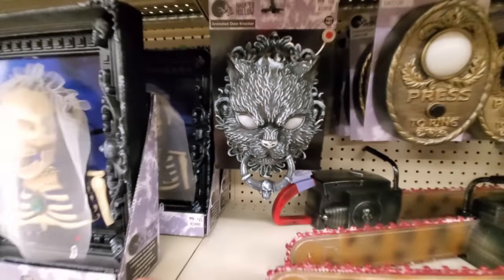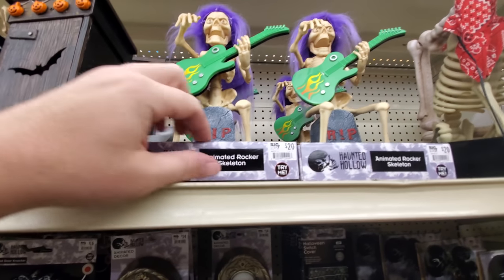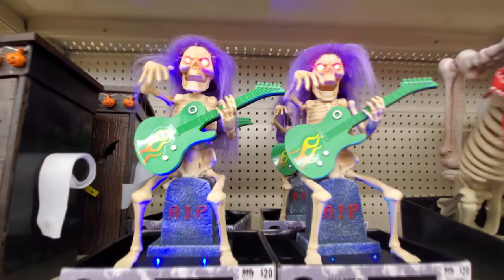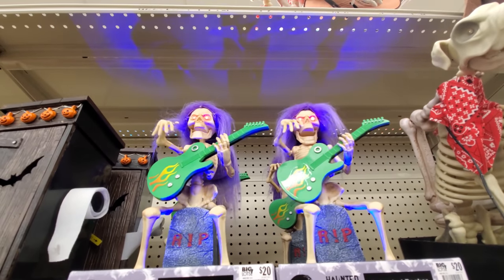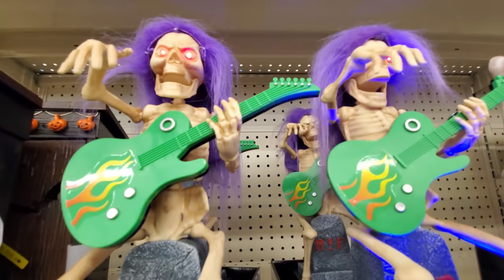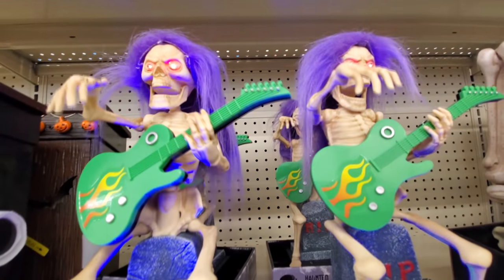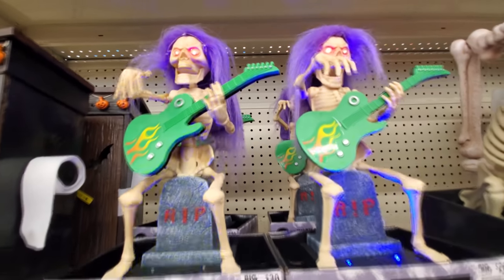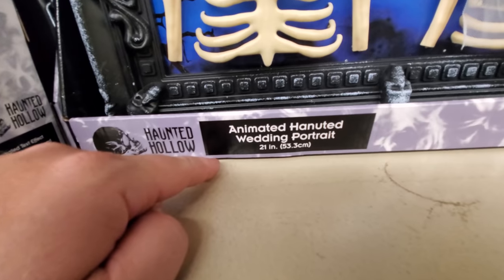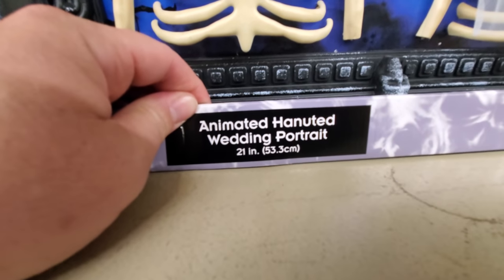That's a mad cat. Okay, animated rocker skeleton. Look at that. Look at the lights up there. That's awesome. Okay, animated haunted. Look at this, they spelled it wrong.